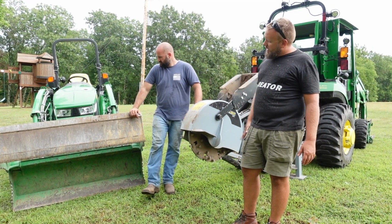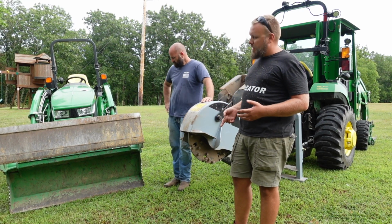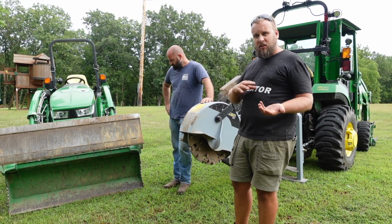But I saw some really cool things about this 4-in-1 bucket. I kind of thought a 4-in-1 bucket seemed gimmicky because maybe it wasn't a good bucket and it wasn't a good grapple and it's trying to be both.